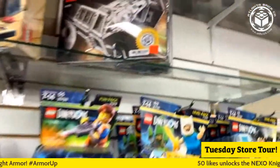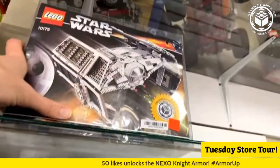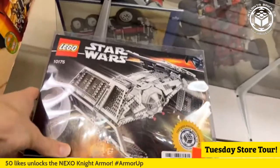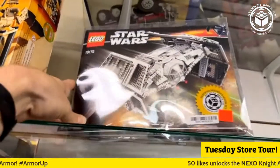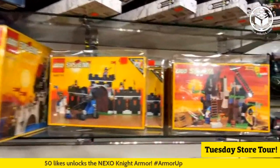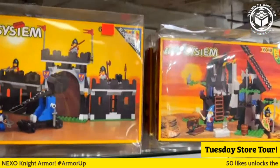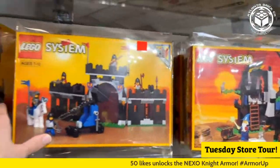Oh, I just spotted this one hiding up here. This is the Vader's TIE Advanced, right? So yeah, that's it. I got it right. But no, that's a great set. It's expensive. We put that out yesterday. That's sweet. That's awesome. All right. Some very expensive castle sets. The reason being is they're sealed. Sealed castle sets in the original boxes, looking really good.